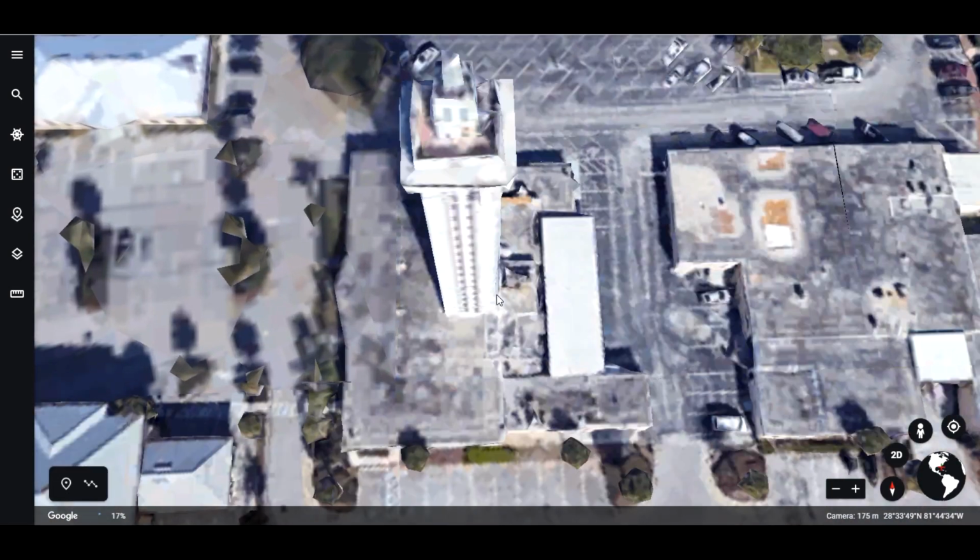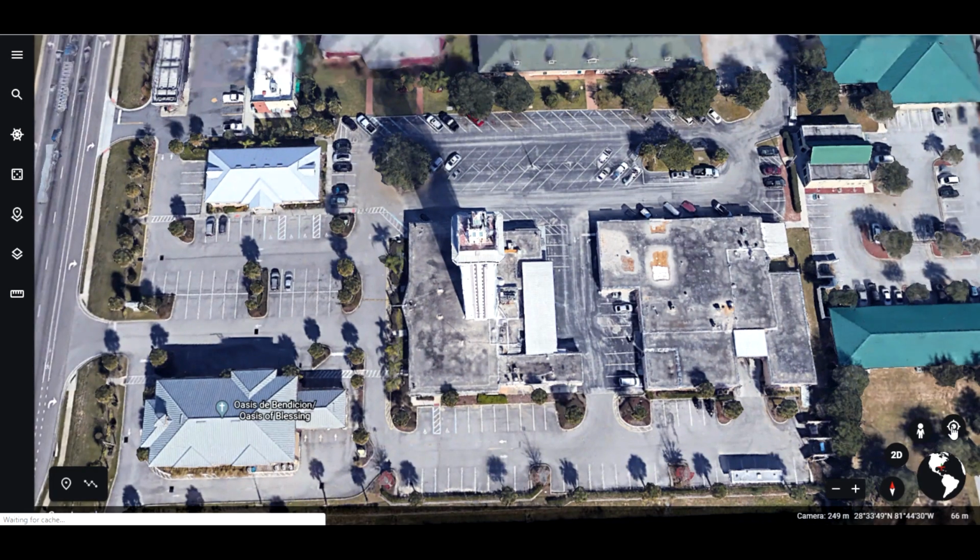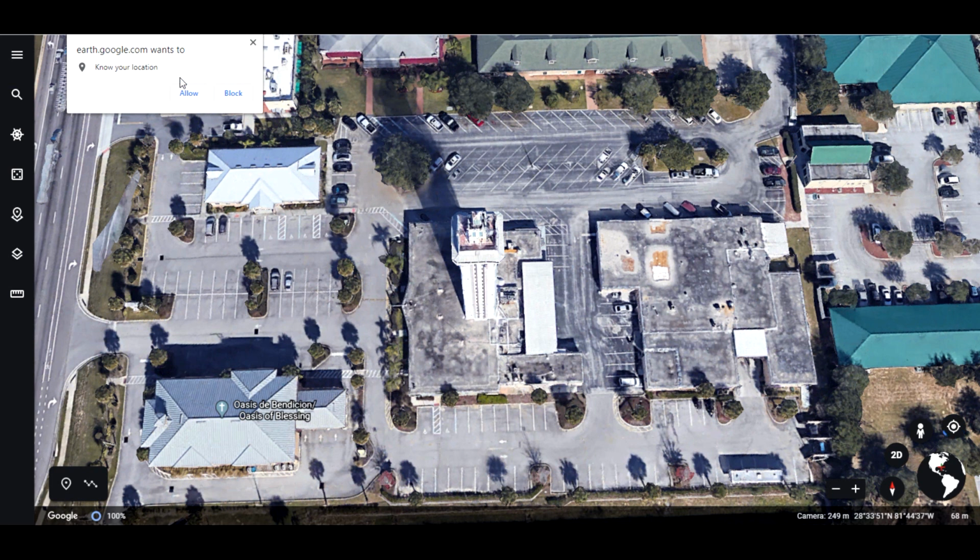Let's see if we can zoom in on it. I don't know the height on it. I don't know any of those types of details. Let's see if we can. It's got a whole building complex built up around it now. It wasn't that way when I saw it last.